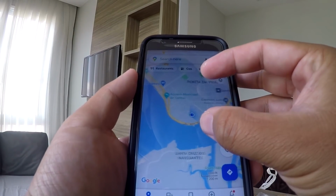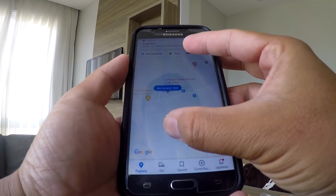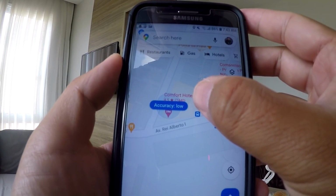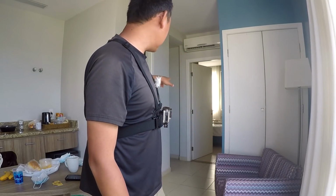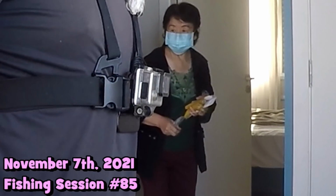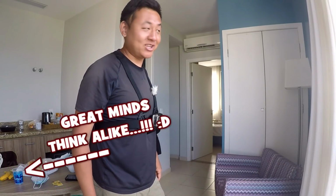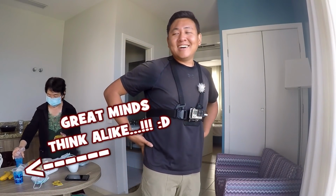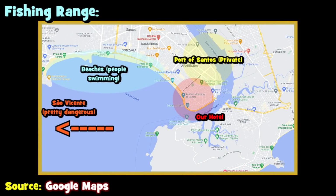I'm taking a look at the map over here. We are currently staying at the Comfort Hotel Santos, right? My mom just got back from breakfast, probably. That was her at the door over here. My dad's using the restroom. And she got 2 more bananas from the breakfast over here. Oh, and I was looking at my phone to try to find some fishing spots around the area.